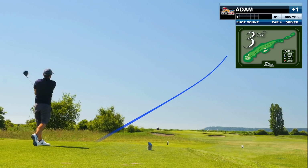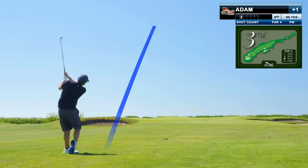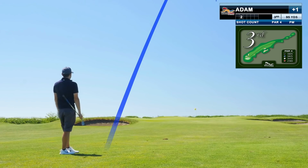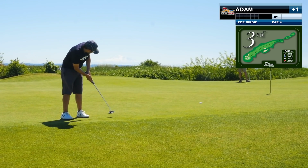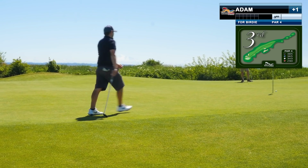On stroke hole 1 I hit a great drive, and the teeth of this hole is the green complex, but approaching it inside 100 certainly makes it easier. This one winds up just short right of the pin. And I thought this birdie putt might drop, but no complaints with a par here.